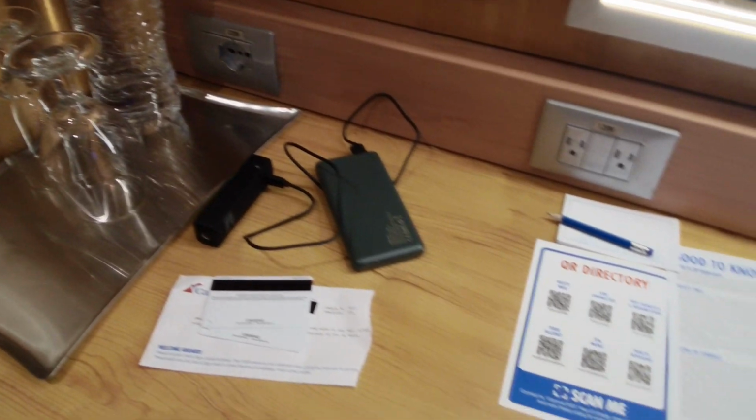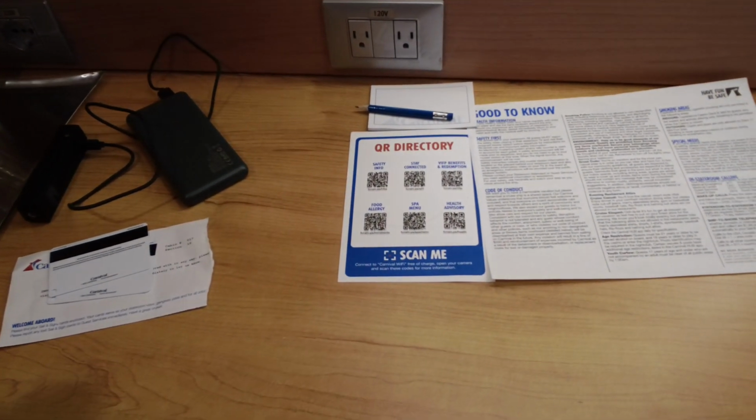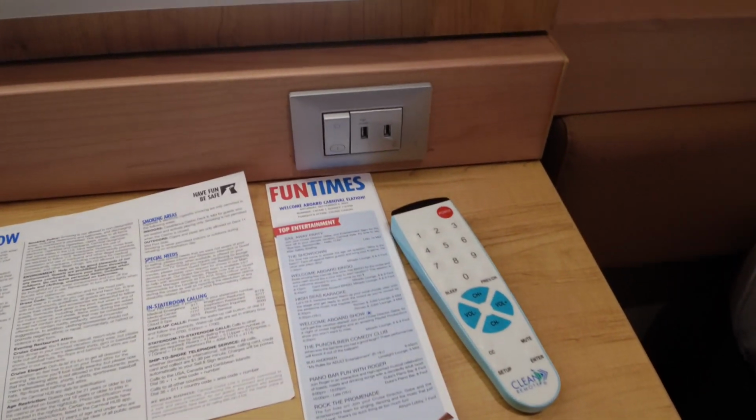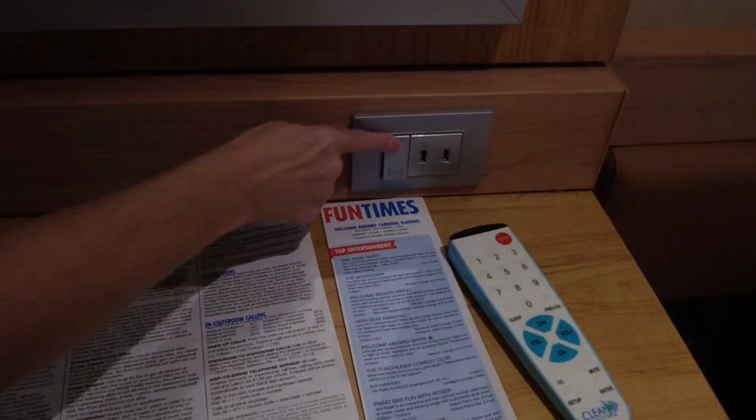Now this, for Elation, I was kind of scared. I'd watched the videos and everything, but I was figuring an older ship, and I've got so many cameras and phones, everything has to plug up and charge all the time. But there was plenty. I think we had a USB on each side of the bed. Then there was one on the desk, and then there were 2 regular 120-volt charging outlets. So plenty of plugs for an older ship. I was really impressed with that.